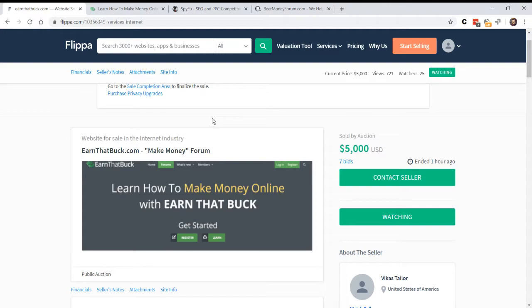There are $1 million properties being sold on Flippa that are generating all sorts of revenue, and the seller's getting a 30 times monthly multiple of revenue for that, or even more in many cases. So there's just all sorts of stuff on Flippa. I wanted to find something that was a little bit lower priced. 5,000 might look like a lot, but in the grand scheme of things, when something's earning revenue, people are willing to pay a lot of money for it.